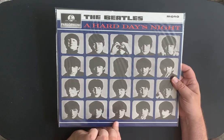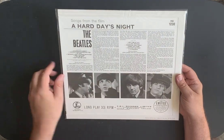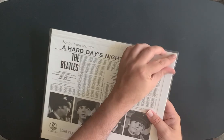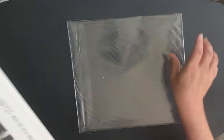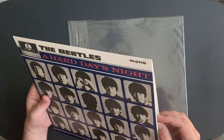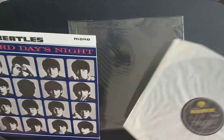I've always loved this album cover. I just think it's super cool. And I love the back as well with the Beatles and a little write-up on here. I just love the Beatles. Love them. They make me so happy. Just seeing them makes me happy. Just wonderful. Definitely going to be playing these records today.